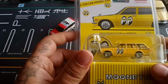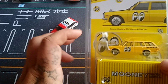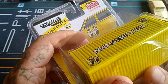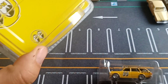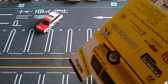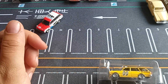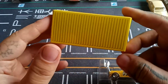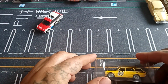And now let's check out the last car for today's video. So it's also the Datsun Bluebird 510 wagon. This one's the Moon Eyes version. So this one I have pre-cut, pre-open. Well, I haven't looked at it up close, but it is open and ready. So I'm not sure I'm gonna keep this car. Maybe I will. I don't know. The plastic I'm definitely not gonna keep. No, I don't think I'm gonna need this. The paper can go. I'll just keep this guy. I'll keep the container. Maybe I'll need it in the future, so it's better to keep those.